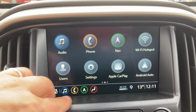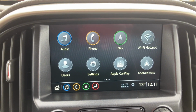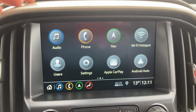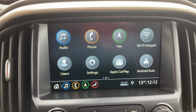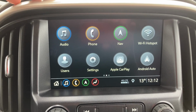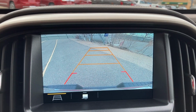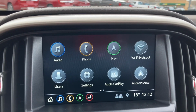And of course, we are the first to have Apple CarPlay and Android Auto. So again, just plug in your iPhone or your Android phone, and now this screen will have your Google Maps, your Waze maps, your audio, your own music that you have, and work with apps like even the SiriusXM radio app, stuff like that. So pretty straightforward things. Here's your camera. Hit the home button, we're back.